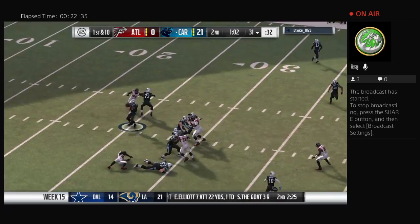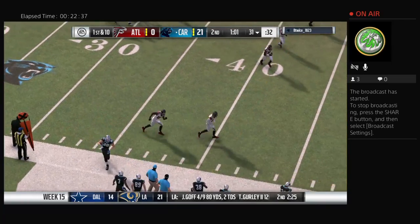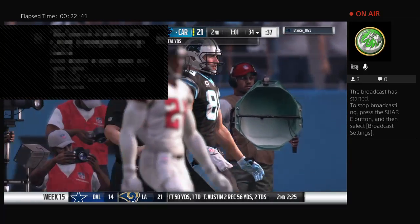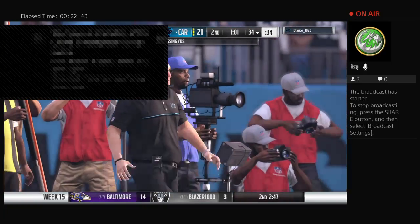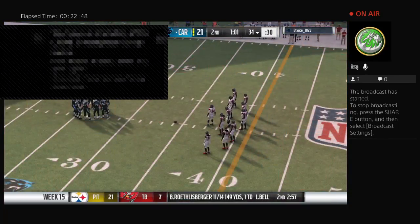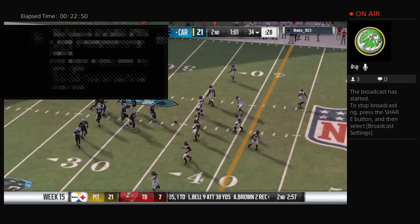On first down, it's Newton. And to the tight end, Olsen, right side. The completion good for 3, and it's second down. I know the halftime's approaching, but I don't think he's going to want to take a break. That's his 5th catch. Yeah, they've really been targeting the tight end.